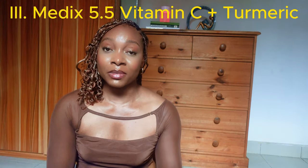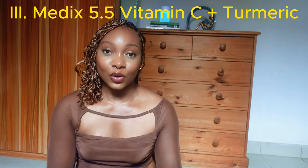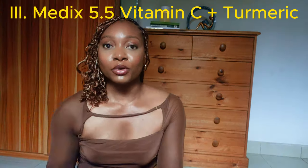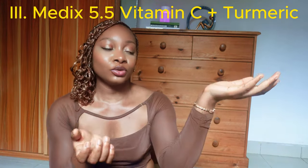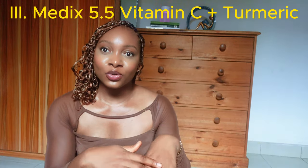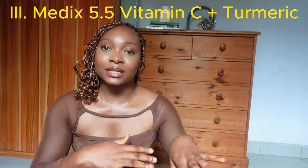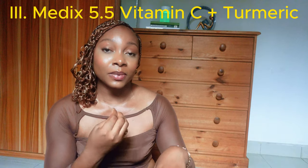Another property that the Medix 5.5 contains is called dimethicone. Now dimethicone, like the cetyl alcohol, also helps in the slip and glide of products. It means that you want your product to absorb into your skin better, but you also want it to be easy to spread all over your skin. It's not like when you are applying a product on your palm and you know that you're spending extra time to work the product into your skin. When it contains a sufficient amount of dimethicone, it's easy to spread the lotion onto your skin and for that lotion to be easily penetrated into the skin.